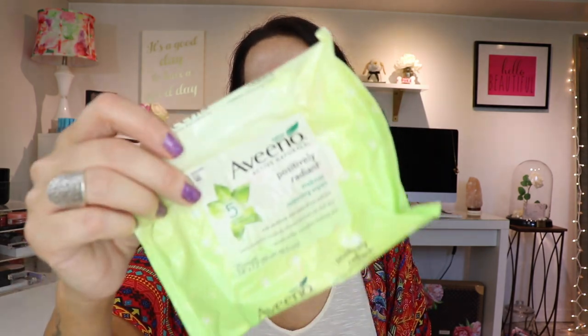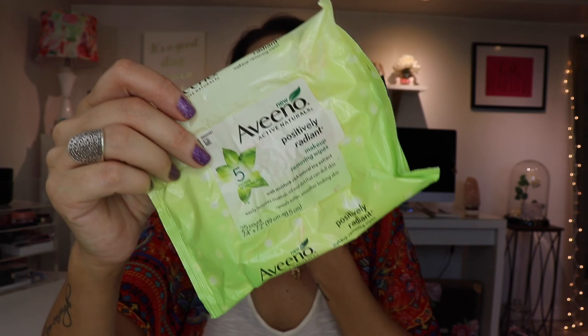I do need to go over my face though, because we are oily. These wipes, oh God, you guys, they're so bad. Aveeno, I love you, but these are awful. I've been using them for swatches. I'm like, whatever. But they're terrible. All right.